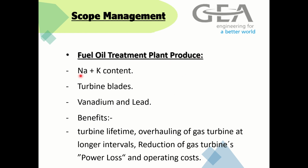This plant will produce sodium plus potassium contents of less than 1 ppm, because any water-soluble salt and abrasive solid particles can be a hazard to the turbine plant. By the way, this station has Frame 5 GE gas turbine units. Also, the plant will reduce vanadium and lead.